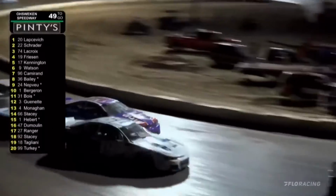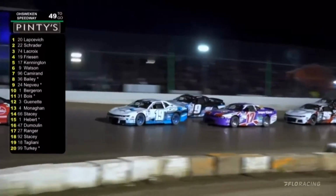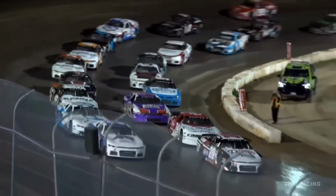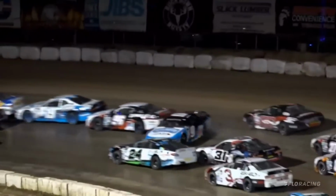Ken Schrader right behind the race leader, Drayton Lapsevich, but it was Lapsevich getting the run off turn 2. Lapsevich down low, headed to the restart zone. Stuart Friesen once again pushing Kenny Schrader down to turn number 1. They'll go 3 wide through 1 and 2.